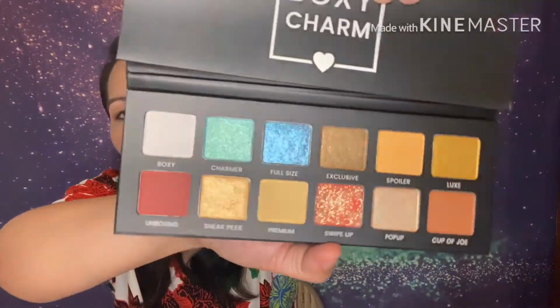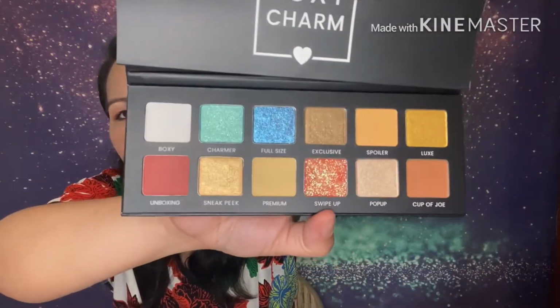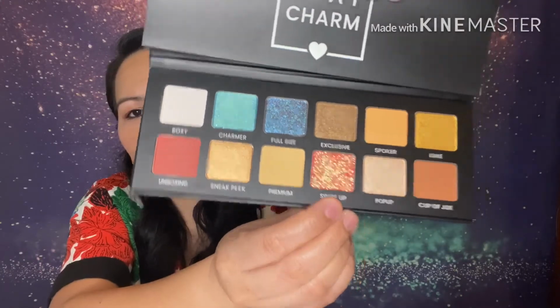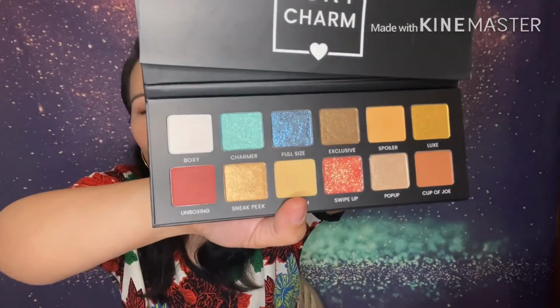I am loving full size, swipe up, sneak peek, and charmer, and luxe. Oh my goodness. This reminds me of a shade of one palette that I got. Wow. I'm not gonna swatch it though, because I don't know when I'm gonna be using this, but I am really loving the shade.